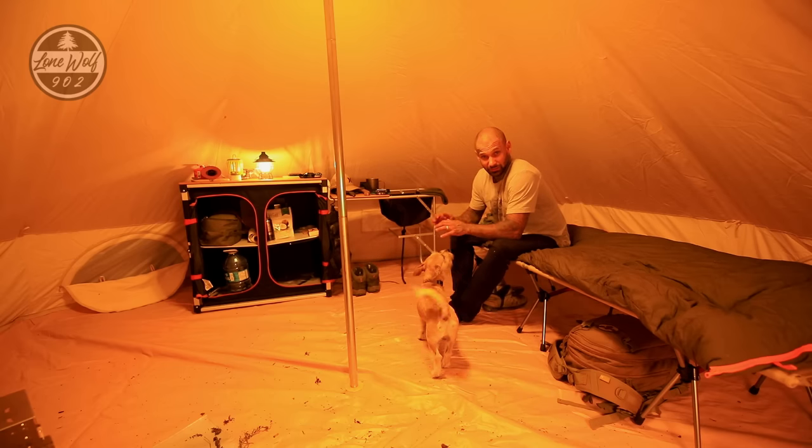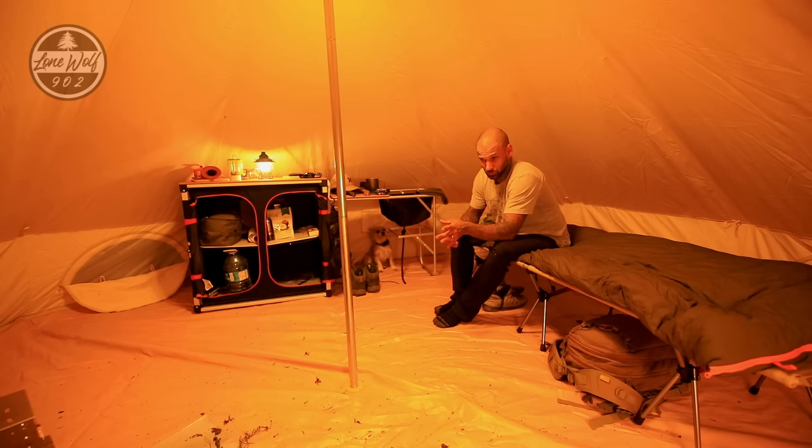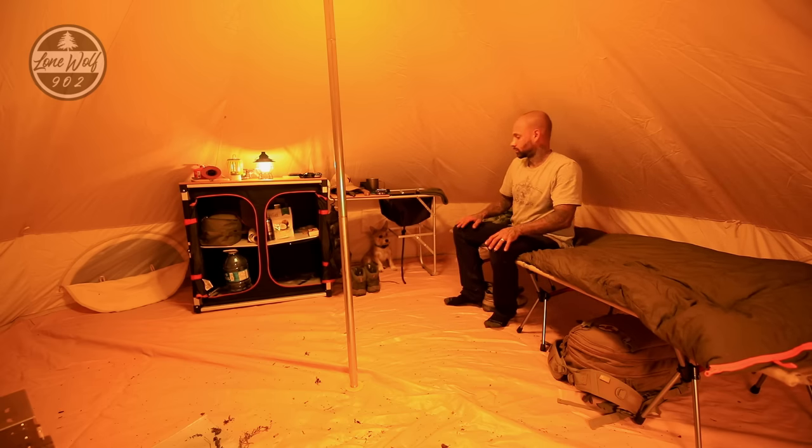Alright guys, just coming inside of the tent. I was outside just a moment ago for a bathroom break and gathered up a couple twigs. I had to light the stove again because I let it go out. It got crazy hot in here, way too much, so I had to go outside and gather some more twigs. It is taking off right now. I've got some more twigs in there for the morning as well.